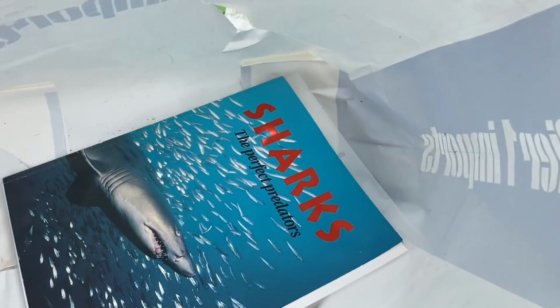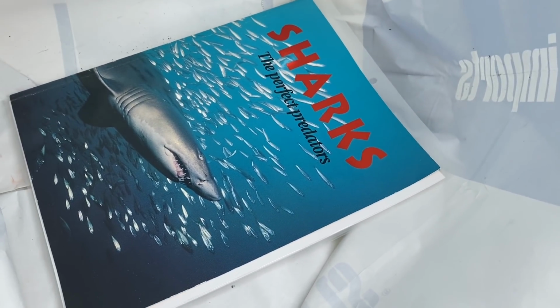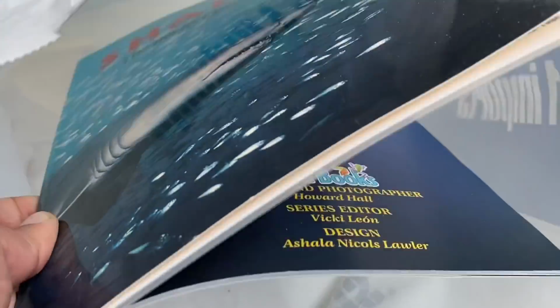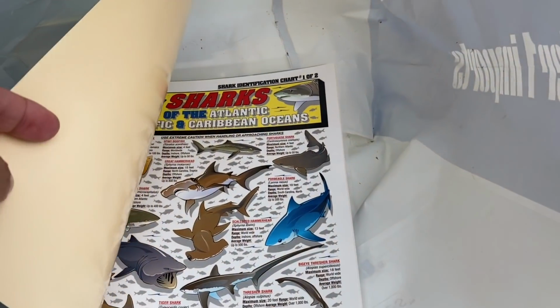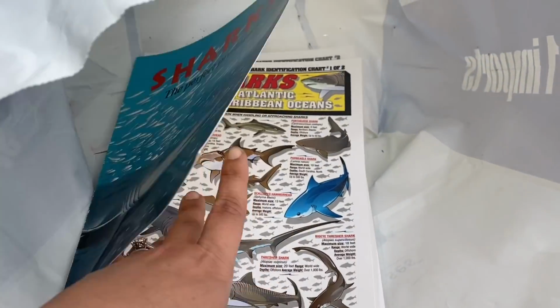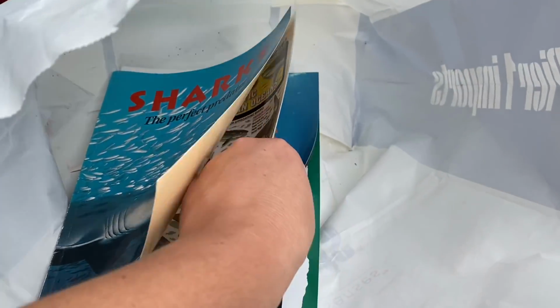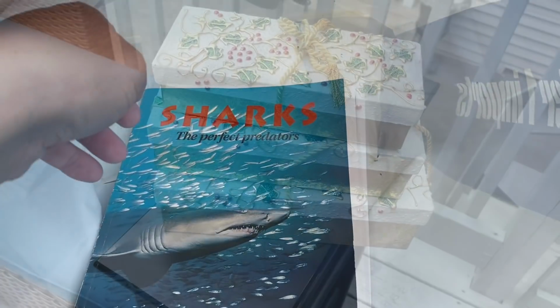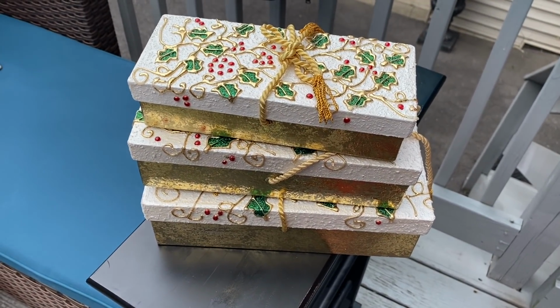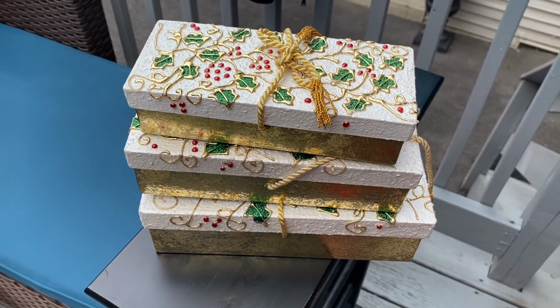And then this is a modern book, but I found this book about sharks. And it also has two laminated kind of like info sheets included in it. So I brought this home for Little Man as well, because I know he's going to love it. And then I brought back these three Christmas boxes, but I will be using them as actual boxes, I think, rather than decoration.